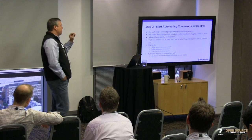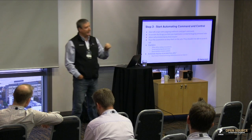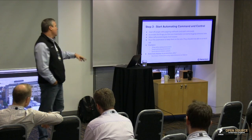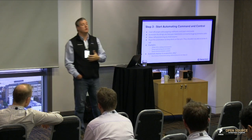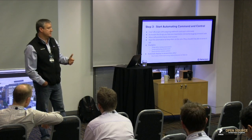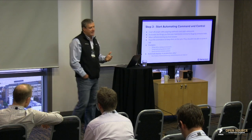So this is about taking simple things like slash commands, automating them, and letting your users self-provision, right? So this is the next step. That's the key here. Allow self-provisioning by most anyone, or most anyone who has access to that kind of data, so they can go query the system through this common messaging interface. And that's one of the keys.